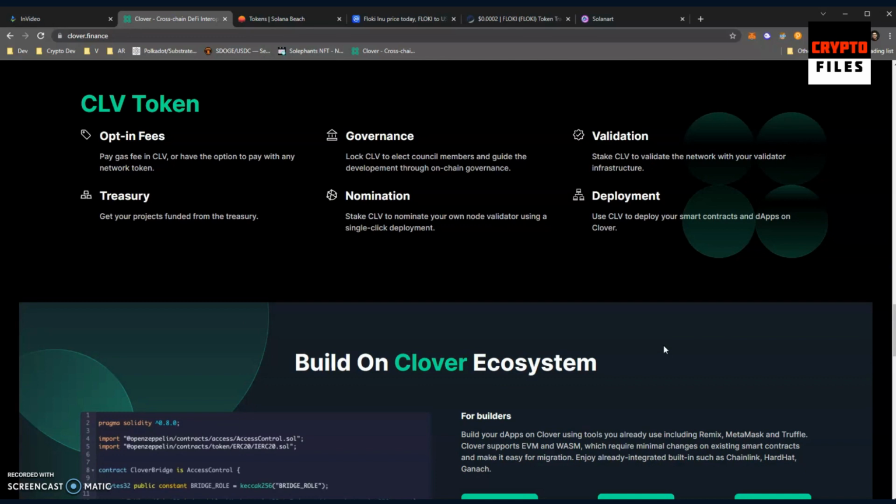Obviously, you can stake the token. You can actually pay gas fees in Clover rather than Ethereum. So you have that option as you interact with dApps and you swap coins on this blockchain. And that is very valuable. That's exactly how Ethereum works, right? You're able to pay for gas fees in Ethereum, as Ethereum is the native token as well, and what runs the actual network. Same thing with Clover.